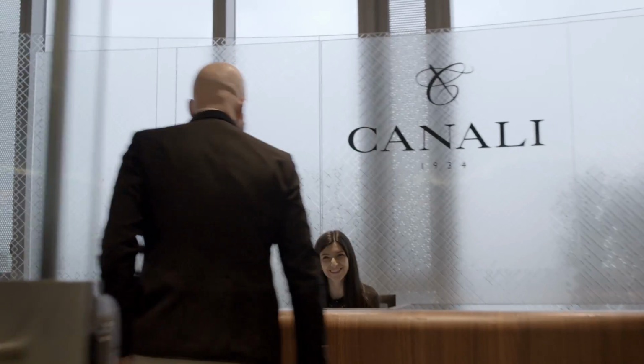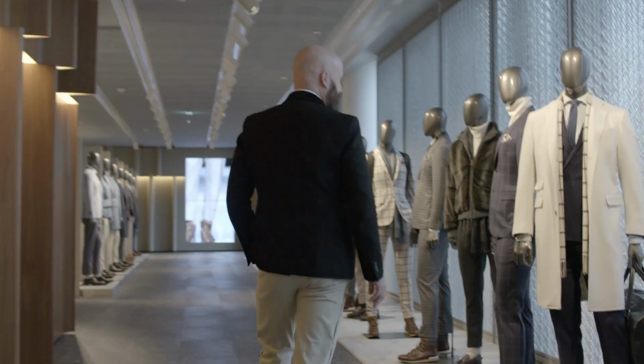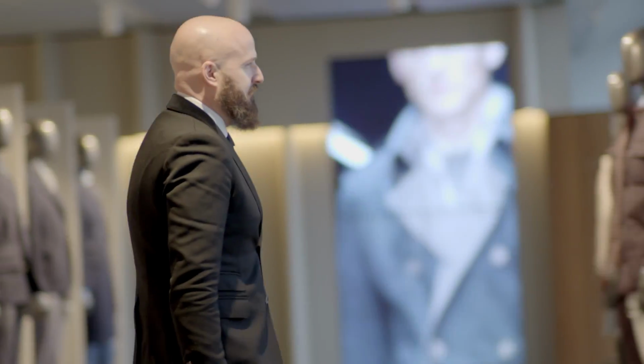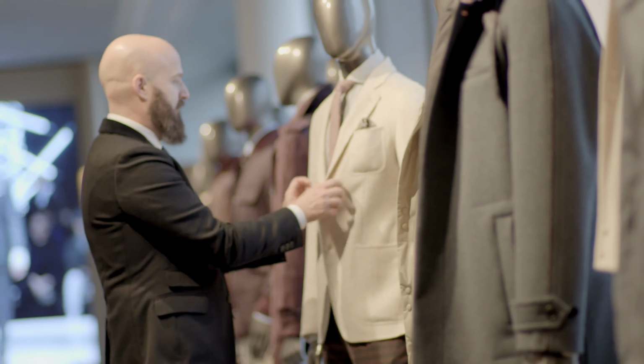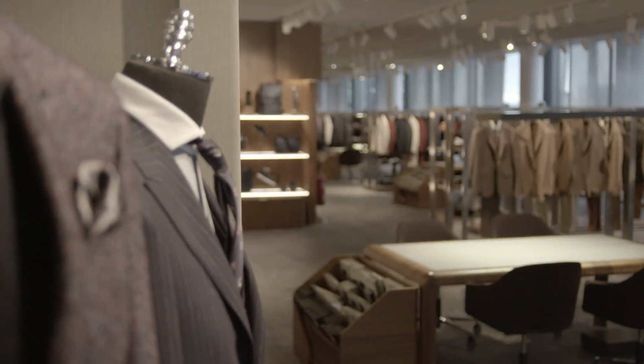The key to fashion is always consistency, but evolution. And this is what Canali does. They innovate every single season. And what we're finding is that customer is responding incredibly to that innovation.